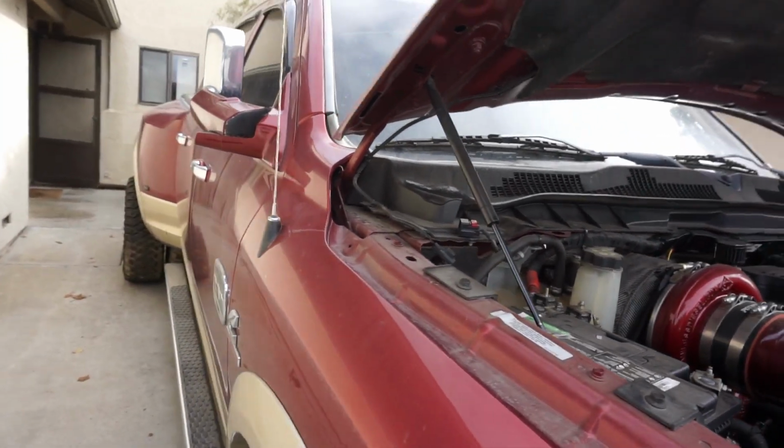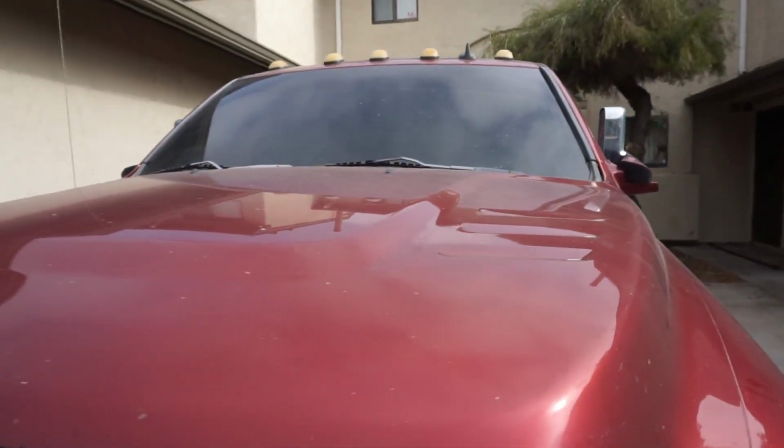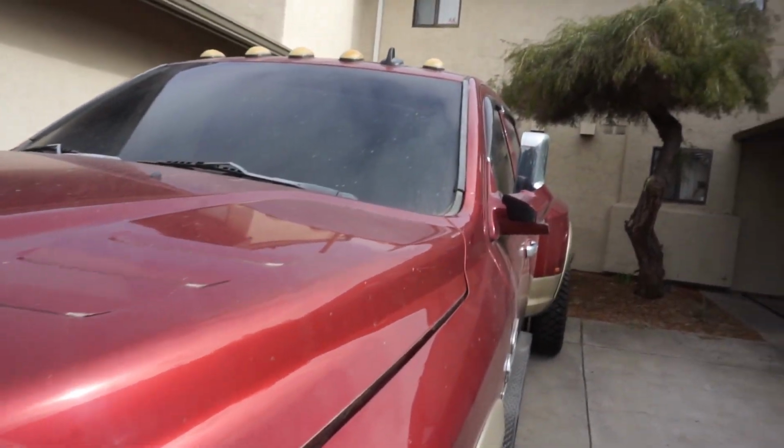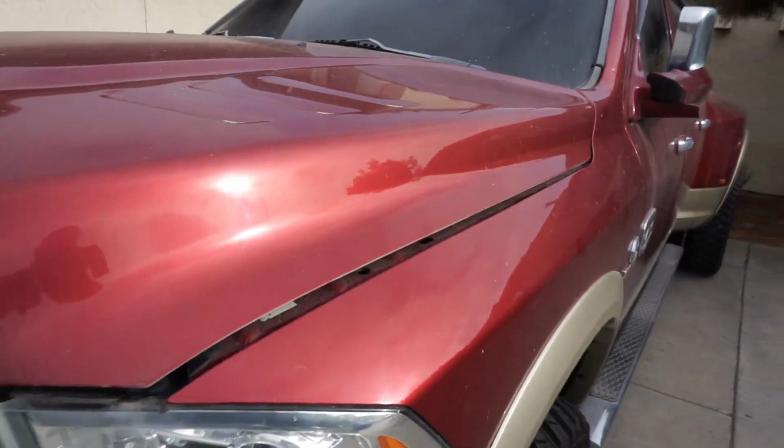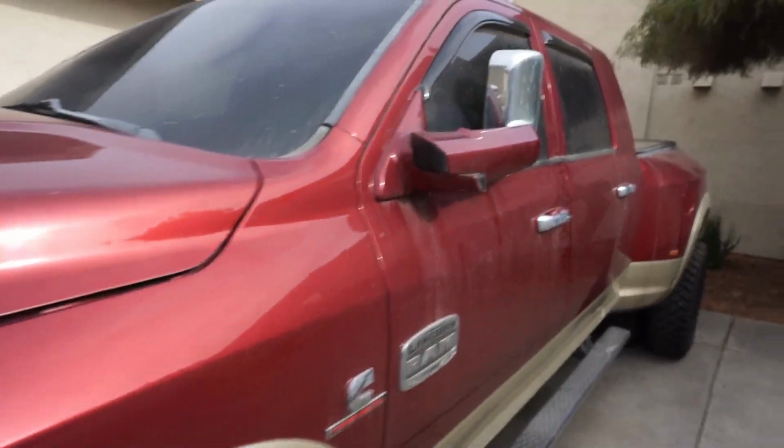Well, she's back in all her glory. And she is filthy, bro. Like, boys, gals, I can't lie. She dirty. Everything though is intact.